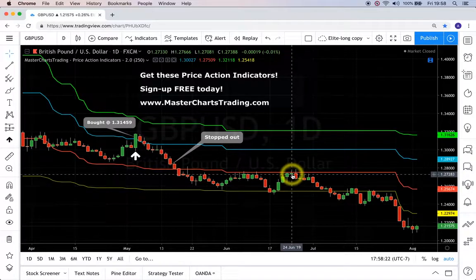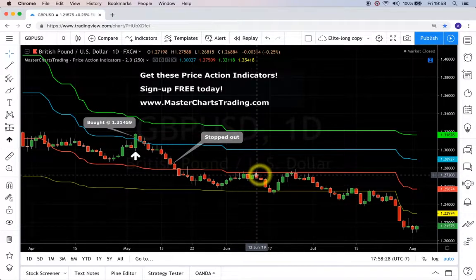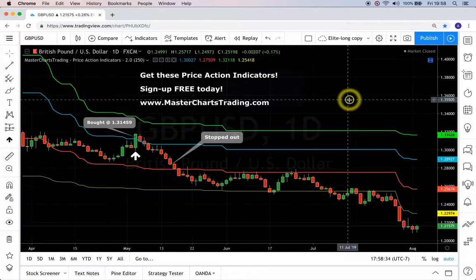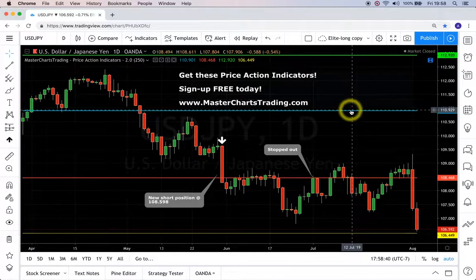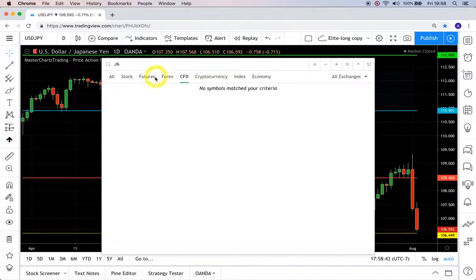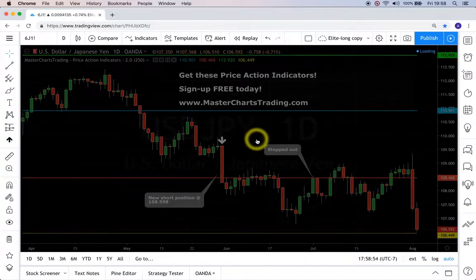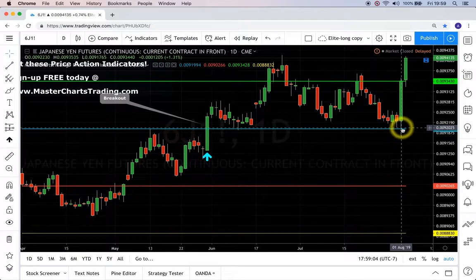Big move on USD JPY in favor of Japanese yen. So let's look at futures, Japanese yen futures. There's the Japanese yen futures. Big move. Look at the bottom in action right there at the blue line a couple of days ago, and then just a big rally. So it's in favor of Japanese yen, and it does make sense, because it looks like we had a breakdown here on the 31st of May, a couple of opportunities, and now a big move.